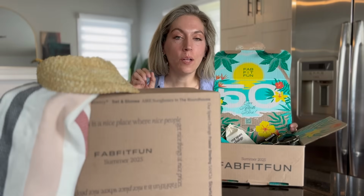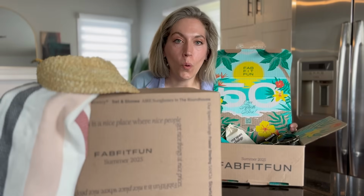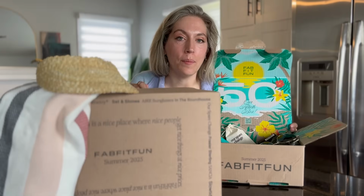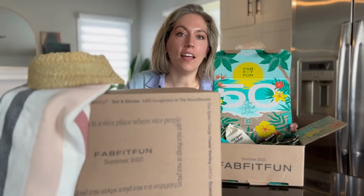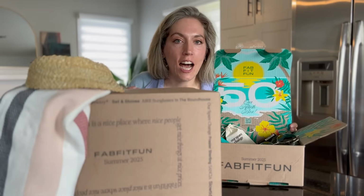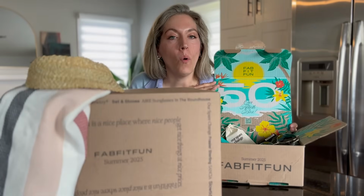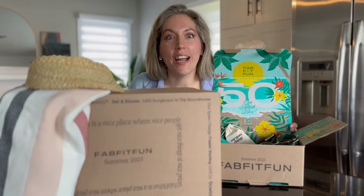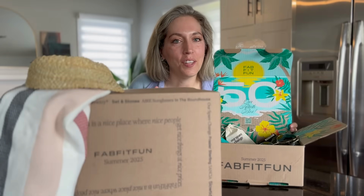Now, if you had the annual subscription, each of these boxes would only be $55. That's less than $10 per full-size item in the box. I know I'm gonna get that value out of my visor, the towel, the glasses. It's a wonderful way to try new brands, try designer items, try something new, and have fun in the process.